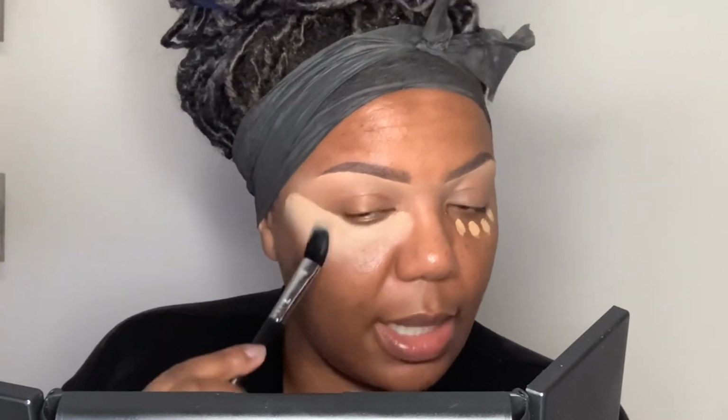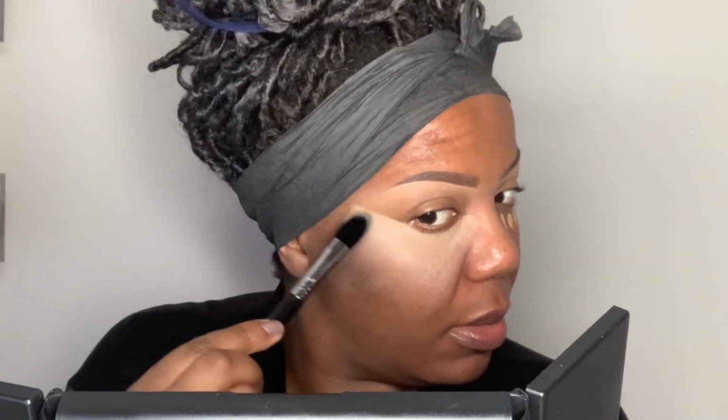The whole weekend has been planned. So I want to take my time. This is my little technique for my concealer. Like I said, I dot it on and then I take it out to the side. I have paper towel right here to get the excess off, and then I kind of blend out the edges.